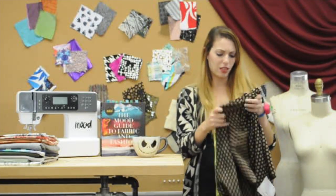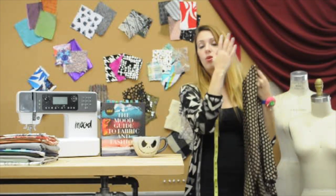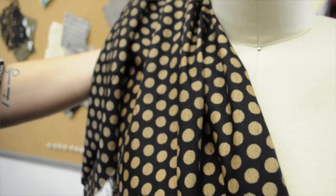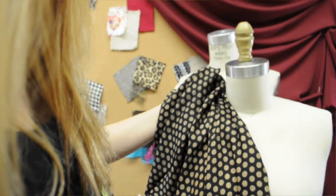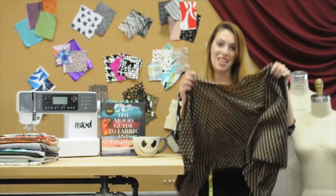It's very fluid. It's not terribly see-through. It's translucent, so when you hold it to the light you might see through it, but that's fine. Don't worry about it. You can't see anything. It's great. Try making maybe blouses, shirts, scarves, dresses. If you make skirts, you might want to put a lining if it's not thick enough. It's very thin, but this is a keeper.